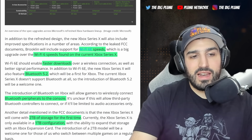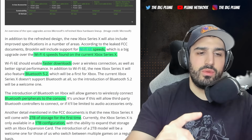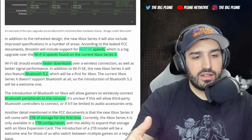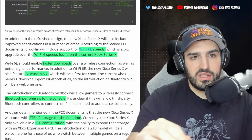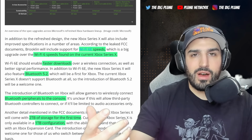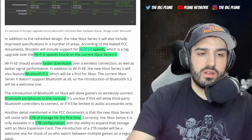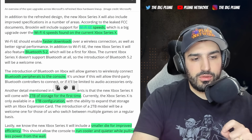They also are going to be adding, for the first time on an Xbox console, Bluetooth 5.2. Finally, I mean, this has been a long time coming, which hopefully Xbox is going to allow you to connect third-party peripherals that use Bluetooth, and they aren't going to lock it off to keep it only for first party Xbox peripherals. Like if the new controller that we talked about the other day uses Bluetooth, hopefully they aren't just putting that in there so it works with that stuff, and to future proof these consoles for other peripherals that come out. So I'm happy that they're finally putting Bluetooth in here.